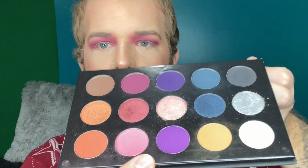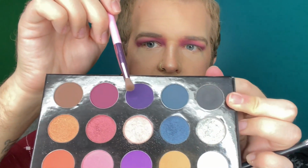That is the one right down here at the very bottom in the middle. We're gonna dip into that. That's gonna go on the outer portion of the lid. That's gonna be on our M433 brush. And then on our JS12 brush, we are going to dip into the shade Twisted, which is right here in the top. And that is going to go on the outer pocket, just to kind of give it a little bit of dimension to the eye.